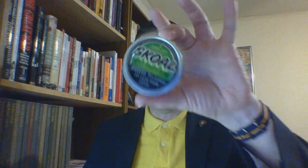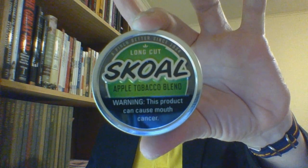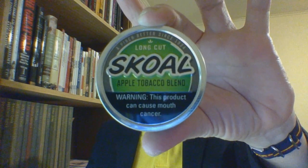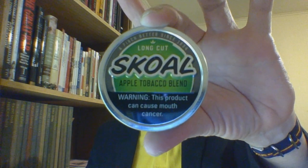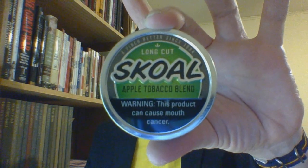Anyway, this has been the review of Skoal Apple Tobacco Blend. If you're looking to switch up a flavor and you like tart stuff, you may want to give this a shot. For me, I don't personally care for it. It is very different, though, flavor profile-wise.